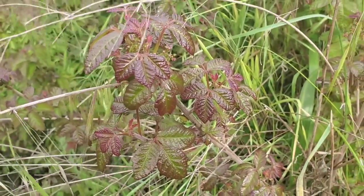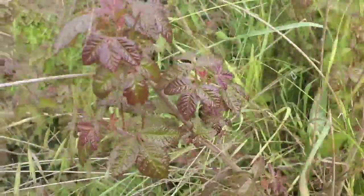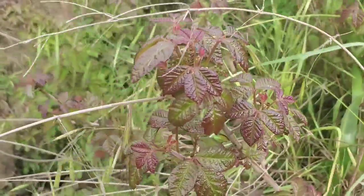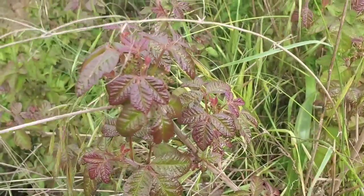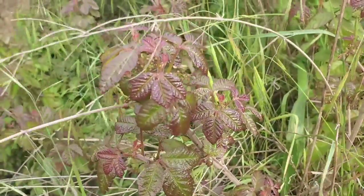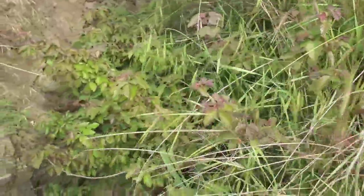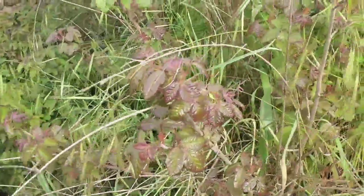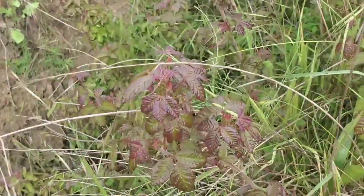Now, poison oak is on the west coast. Poison ivy is on the east coast. And it likes to grow around water. So usually you won't find it in high mountainous areas, like chaparrals, that get a lot of sunlight. They like a lot of covered area and a lot of water. They like to be close to water, and that's why this is growing right here next to this creek, a good patch of it.